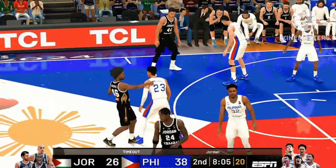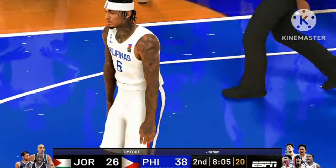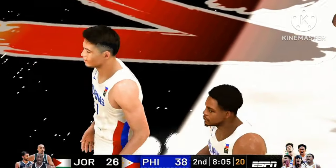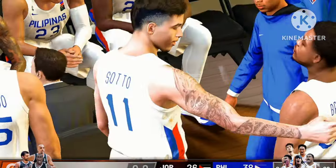Looking now for some consistency. Just too many missed shots. You know, this is a good time to maybe switch up your strategy a little bit. You can't keep doing that.